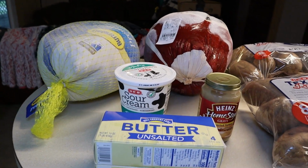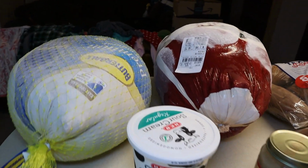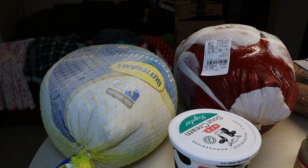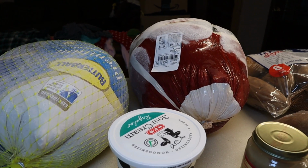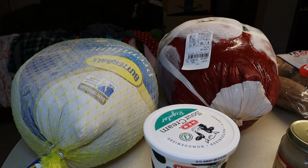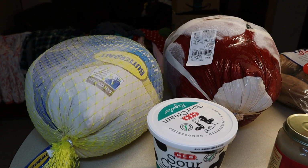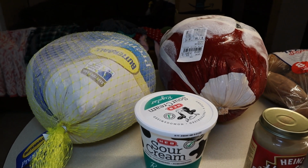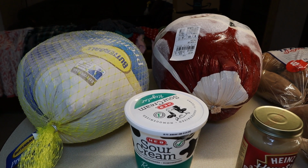Then starting with our main feast for Thanksgiving, and that is turkey. You're actually only allowed to buy one turkey. I can't believe that. But I was able to get two of them because they were completely different kinds. With our big family, we have to have two turkeys to be able to get through a Thanksgiving. So we have two very large turkeys. I think one is 14 pounds and one might be 18 pounds.